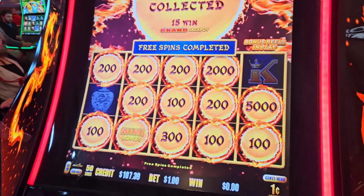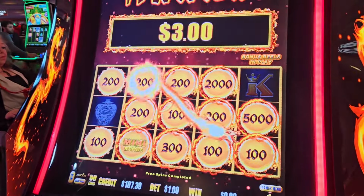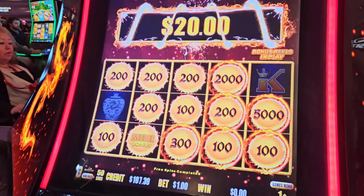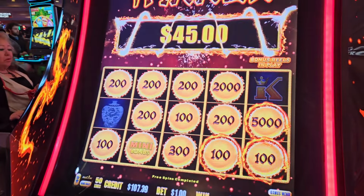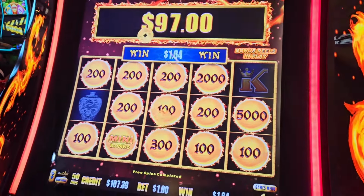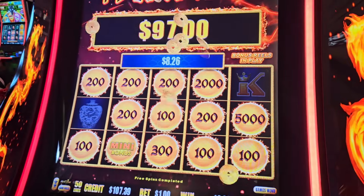What a, that's a hell of a win. What a bonus that is on a $1 bet, considering it's come after the last two as well. Must be what, $19.95 there? $97. Wow. I'd take that off a $1 bet all day long. Very nice.